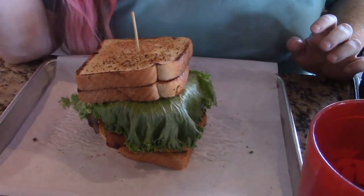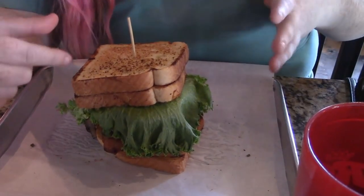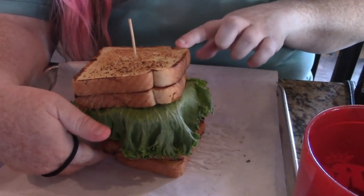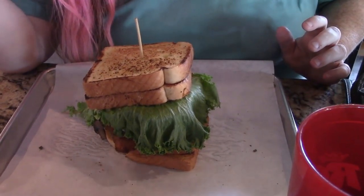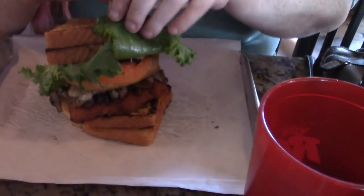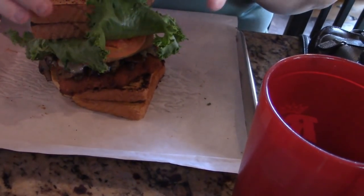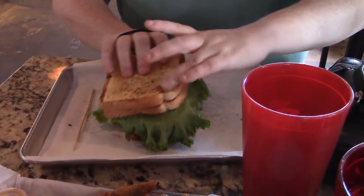All right, I got a two-finger peekaboo. It's a burger in between two grilled cheese sandwiches with an onion ring. But because I don't eat red meat, I actually got it with a chicken patty. They do have a black bean patty, but I'm not real fond of black bean veggie burgers. So I got it with chicken, so we'll see how this is. It's huge. I'm gonna die. We'll be right back.